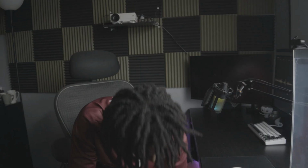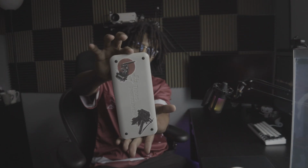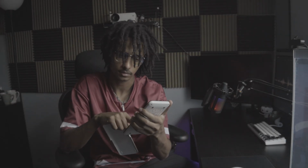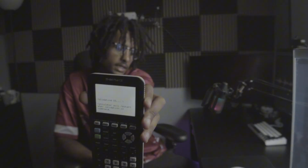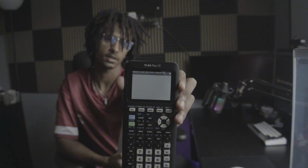So, another thing that I also bought, a graphing calculator. Super helpful. I don't know if it has a bad battery. Oh, it actually does. It's one of those digital calculators. It was a bit pricey, I would say.